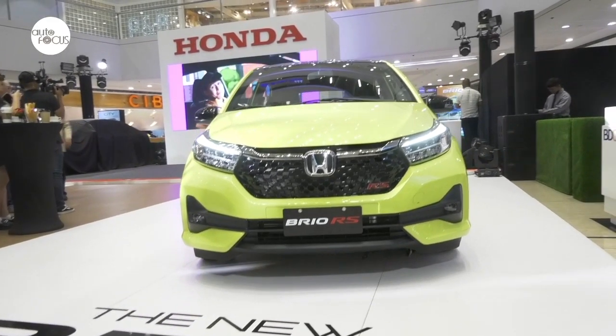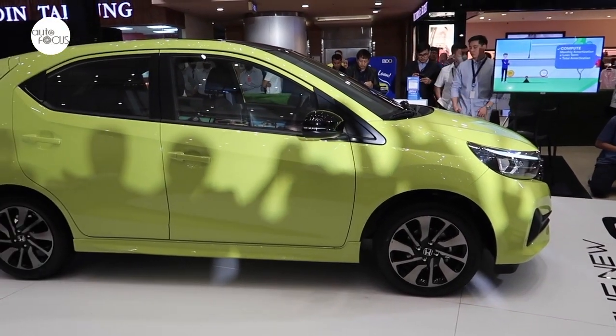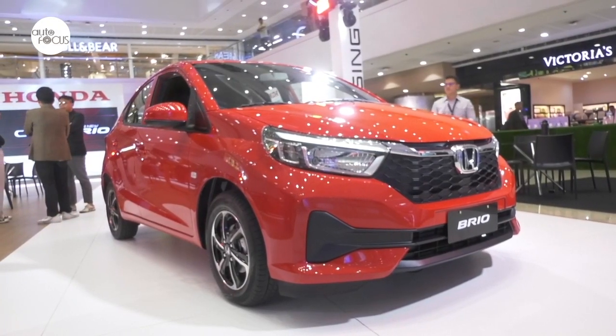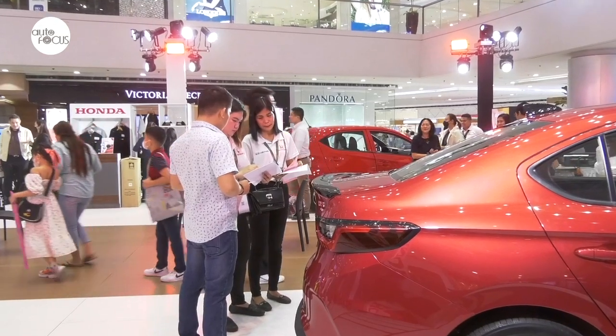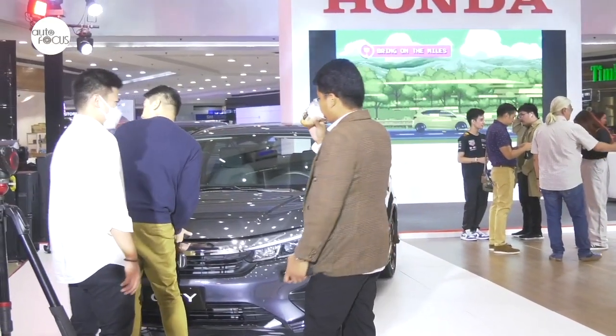For the new Brio, we are targeting young individuals who are looking for a sporty car that features a lifestyle vehicle. And for the all-new City, we're looking for business-minded individuals and family-oriented persons who would like to use this car as their everyday car.